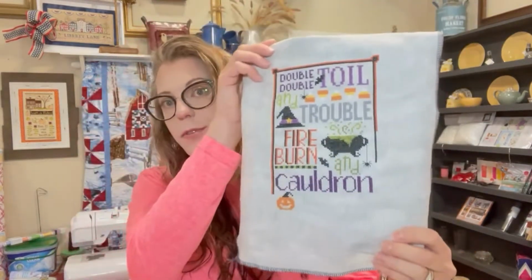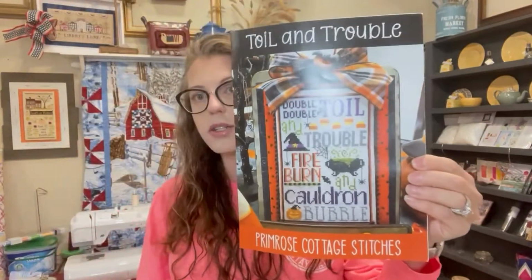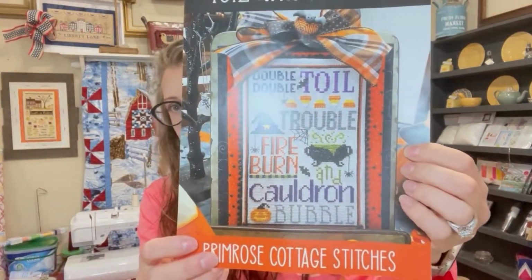I want to share with you guys some things I've been working on, some of my WIPs, just two right now, even though there's a basket at home full of them. I'll get to them one day, I guess. So this was a stitch along from Primrose Cottage, which I think is over, but I just haven't been able to get it finished. But this is Toil and Trouble, stitched on the actual called for fabric, using all DMC. This is the chart right here, Toil and Trouble, which we have a couple left in the shop. Absolutely love this. It's going so fast.